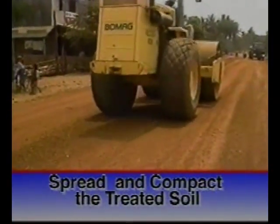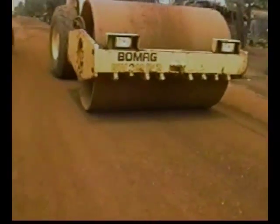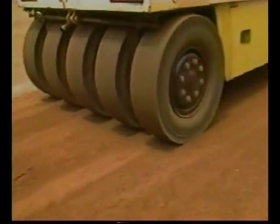Step 3. Spread and compact the treated soil evenly. The preferred choice for compaction is a vibrating steel drum roller. Other options are a plain steel drum roller or pneumatic roller. The surface of the road should be rolled until there's a sealed, uniform appearance.